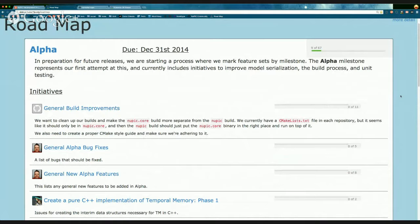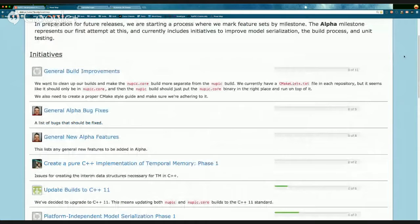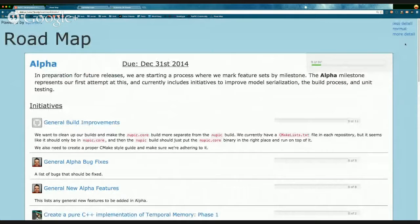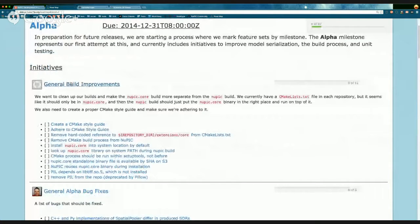So we're starting with alpha. There's a bunch of tickets here in alpha. We're not going to go over all of them, but I'm going to go over at least these super tickets, and then we're going to do a review of the open PRs. Up in this top right, I'm going to click this more detail button, and this will give us all of the tickets within each of these super tickets, or what they're called, initiatives on this page.